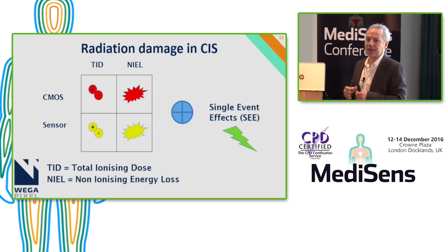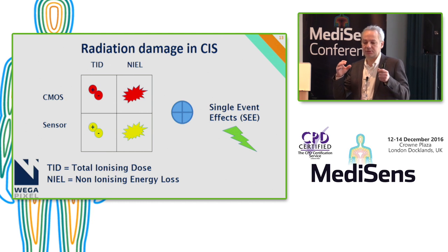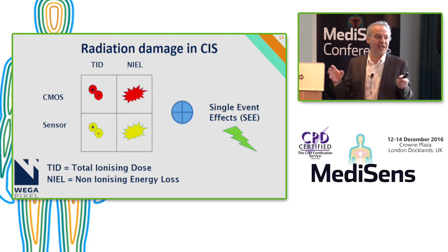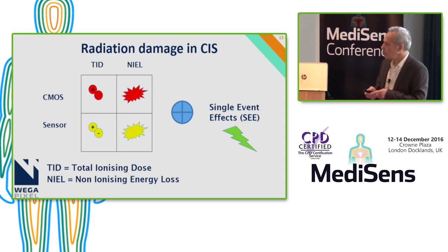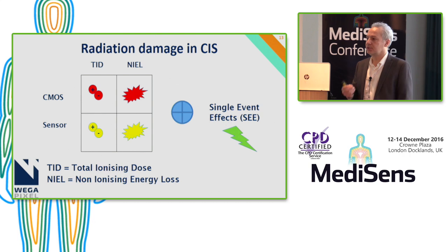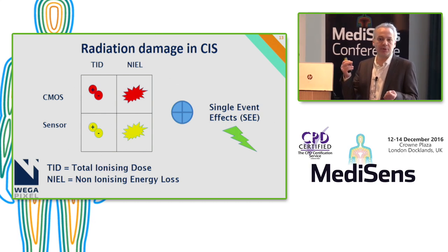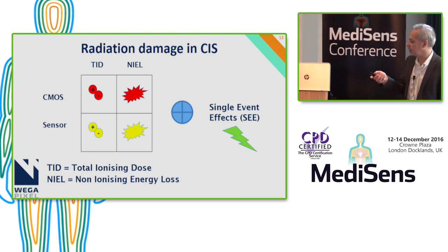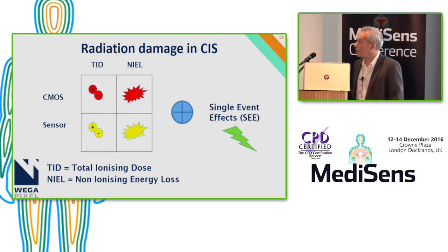So particles are not generating electron hole pairs. Particles are hitting atoms and moving them out of the lattice, creating real defects in the silicon, basically breaking the crystalline structure of the material. And on the side of these, there are also single event effects: one particle causing, for example, a memory to flip or a big current to flow in the circuit when you have a latch-up. I won't say much about those, but I just wanted to mention them for completeness.